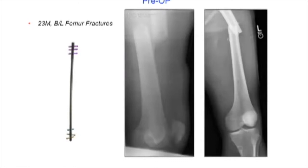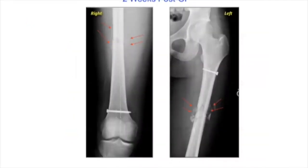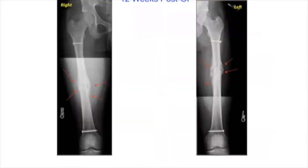This is a 23-year-old male with bilateral femur fractures. Here's a left and a right. And you can see here that both of them were stabilized with retrograde intramedullary nails. At 2 weeks, you can already see the beginning of callus formation. And at 12 weeks, you can see that callus formation is robust. This is pretty impressive for 12 weeks. Typically, we see this more around 18 to 24 weeks. And so this is very, very impressive.